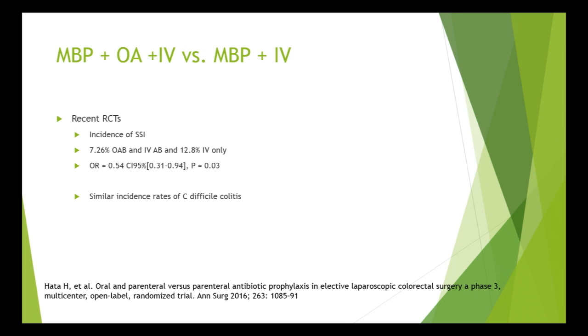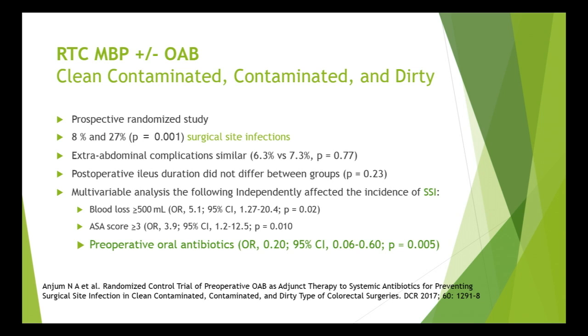And this was a recent 2016 study that showed a similar benefit. In this study, they looked at C. difficile again and did not show any increased risk of C. difficile with the additional antibiotics. This study is a randomized controlled trial looking at a broad spectrum of colon cases. So it includes those clean, contaminated, and dirty cases.